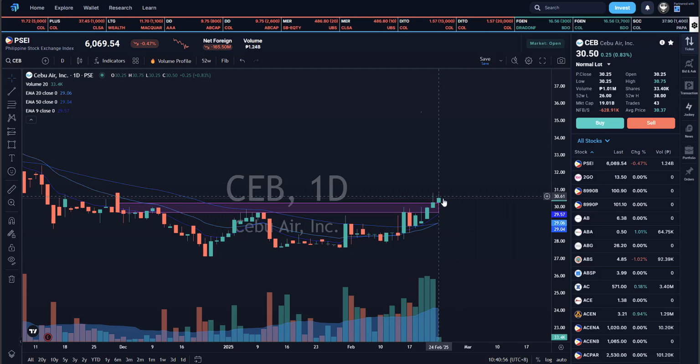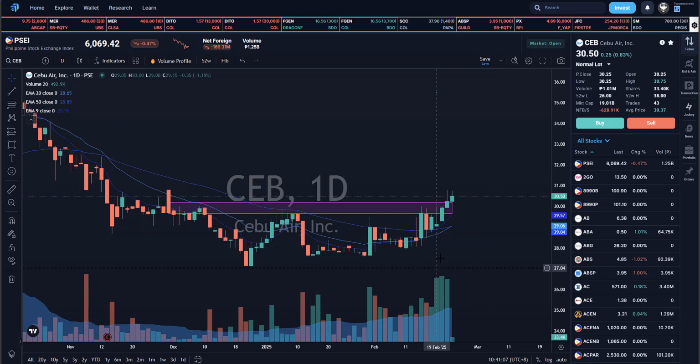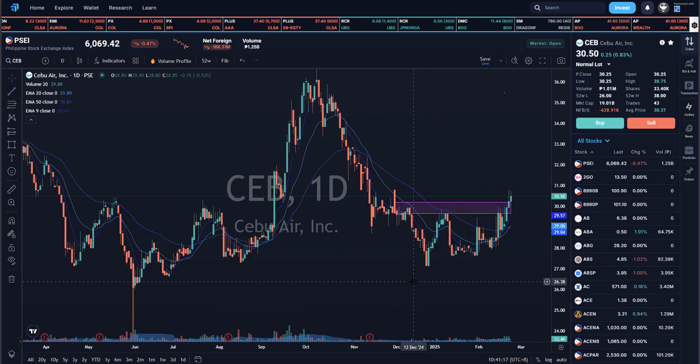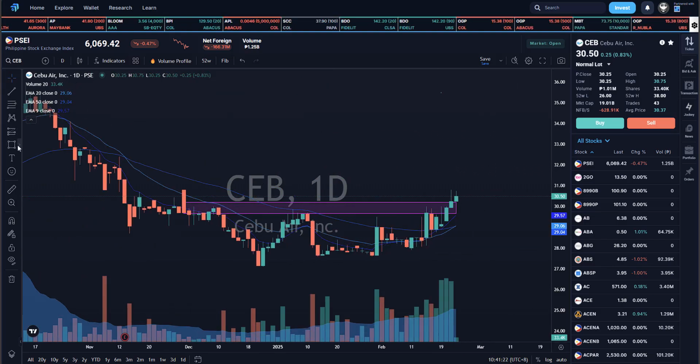So for example, if it's 30 and you don't want to rush, you can probably wait for it to retest the 30 mark or even 29 plus. It depends. But if you want to do a test buy, that can also be a possibility. But most of the behavior, I wouldn't rush too much on airline stocks, since they move really slow. But at least we're seeing good signs here.